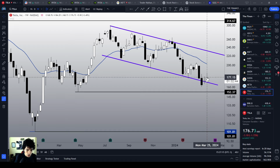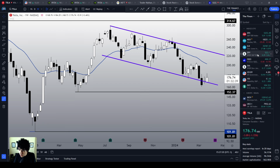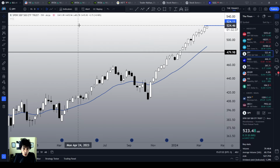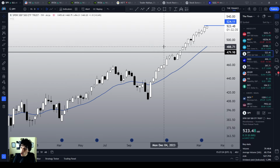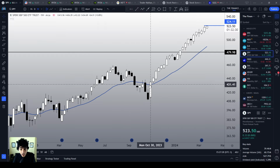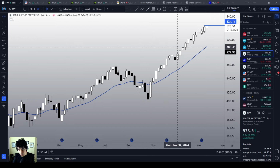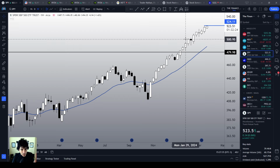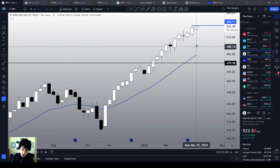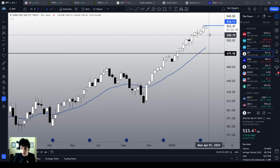Now, what if we don't? What if we don't confirm a bottom signal over here? In this scenario, we should see a top signal on the indices as well. This is SPY's weekly chart, okay? Remember, every single candlestick represents 1 week. So far, we are going up. Do we see any top signal? No, there is not a single bearish candlestick right now on the weekly chart. We are still very bullish.